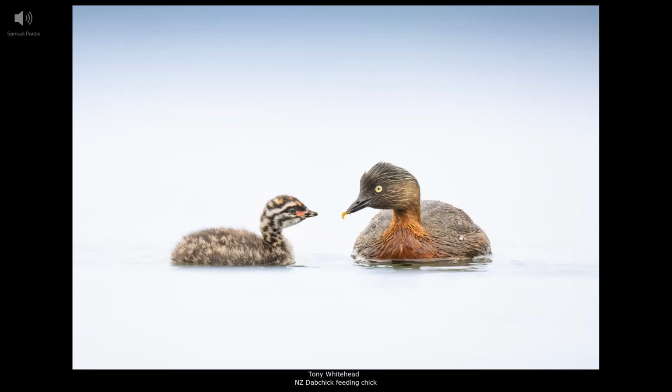This image is technically masterful, beautiful composition. It's quite difficult to achieve wonderful high-key images, but this photographer has done it exceptionally well. You have an interesting interaction between the adult and the chick, and the lighting is just exquisite.